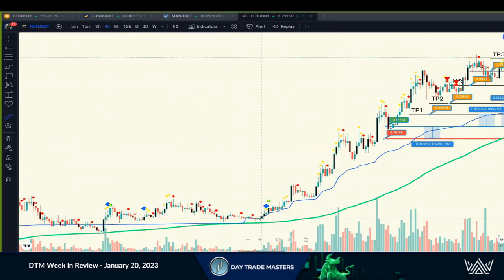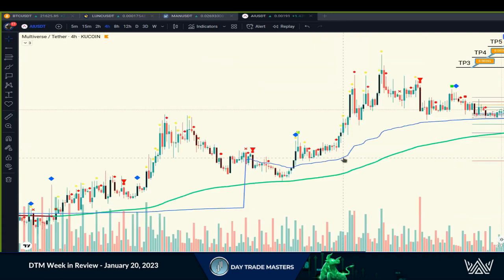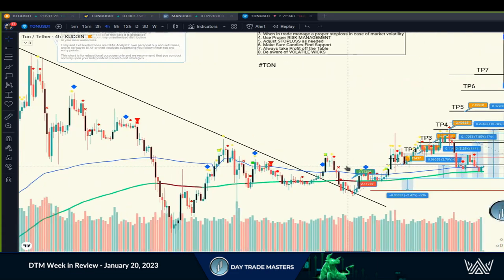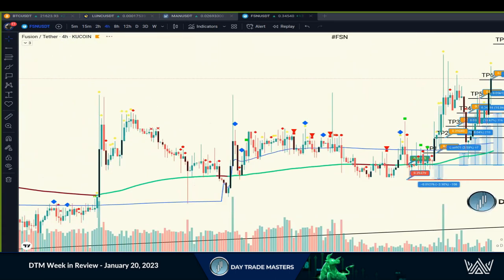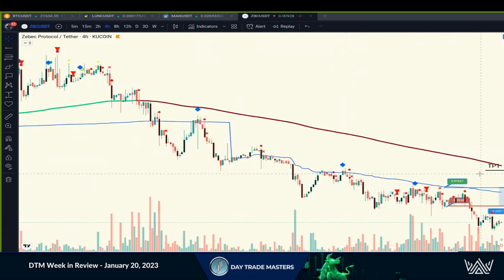This one we've had since the bottom. So that run up roughly 200% in under 2 weeks, right? So 200% profits. That means your portfolio literally tripled in value if you were holding FET, right? And we're not done yet. AI, another TP4. They just keep coming. We're looking at 35, 40% swings, 10 on ton, which is one of the smaller ones. Nice TP6 on FSN. ZBC not playing out, and that's it for these ones.